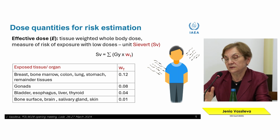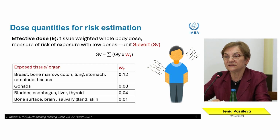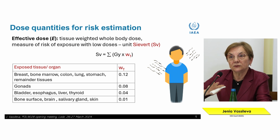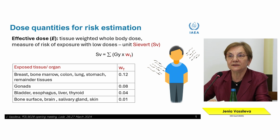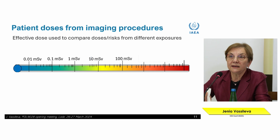So for low doses, we use effective dose, and we weight the dose received by different organs and tissues with specific tissue weighting factors. These are the factors provided by the International Commission on Radiological Protection in its latest publication. The higher the tissue weighting factor is, the higher is the risk for these tissues and organs. So why do we need this calculated effective dose? We need it to be able to compare between different risks.